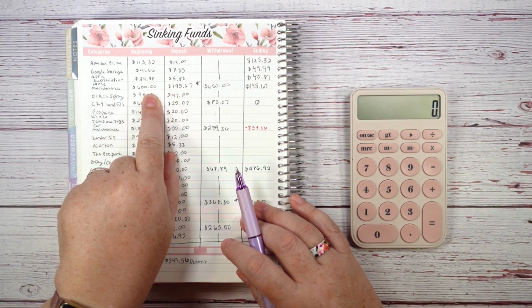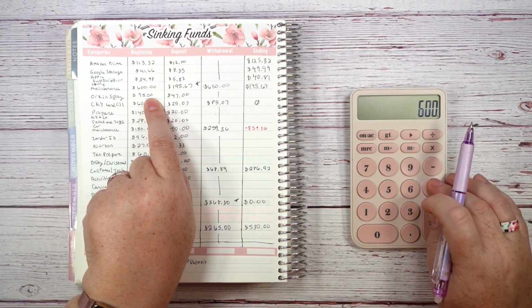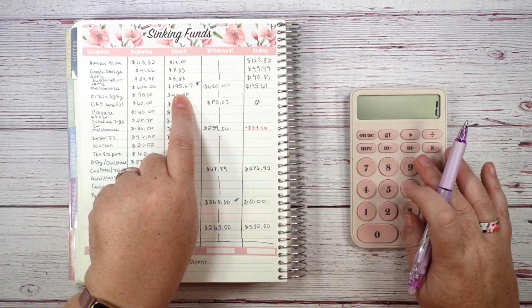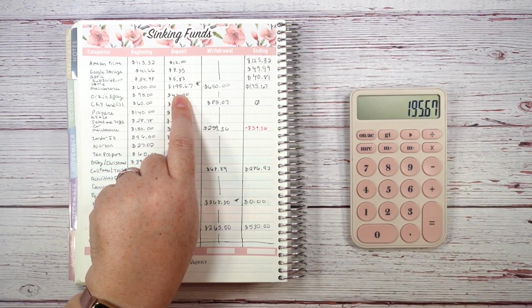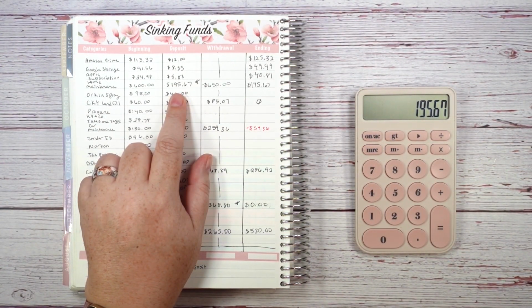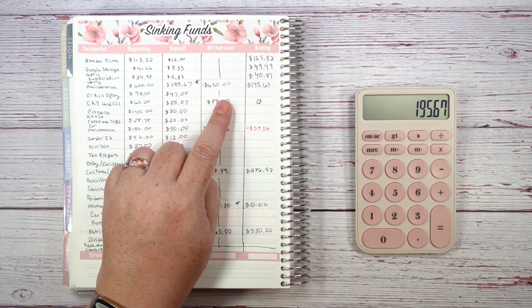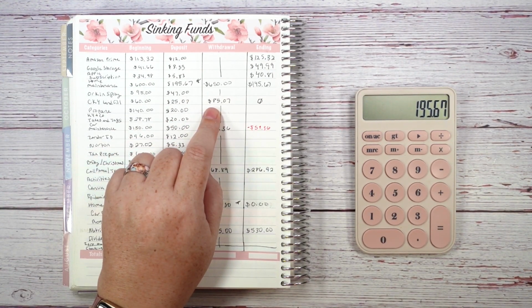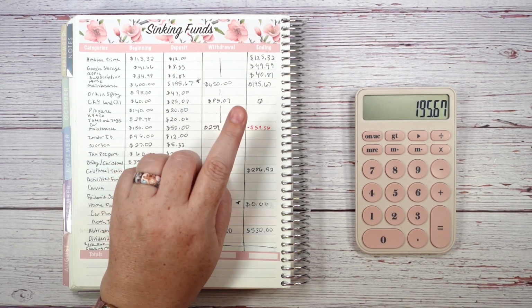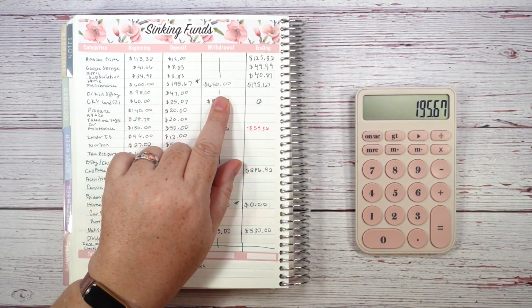Home maintenance, $600 I added, is what I've had for a long time. And then I added $195.67. And the reason I did this is because we had a shed removed off our property and our neighbor wanted it. So we did pay for the demolition part of it, which was $650, and that's where the money came from. We weren't using it, and it wasn't secure, and we didn't like how it was built. So we had it removed off the property. It just didn't feel safe.